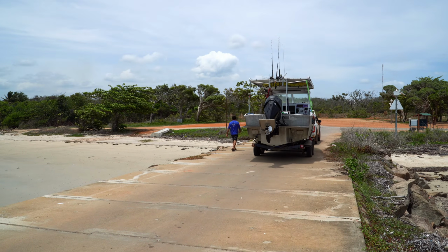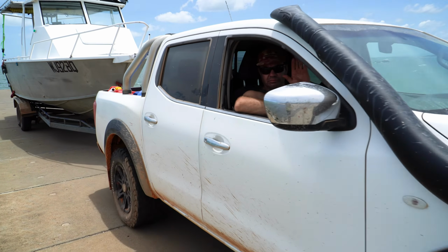Thanks to a good friend of ours, he's come up in the car and trailer and picked us up at Lockhart. Everything doesn't go to plan, but the good thing is we're all safe and we're heading home.